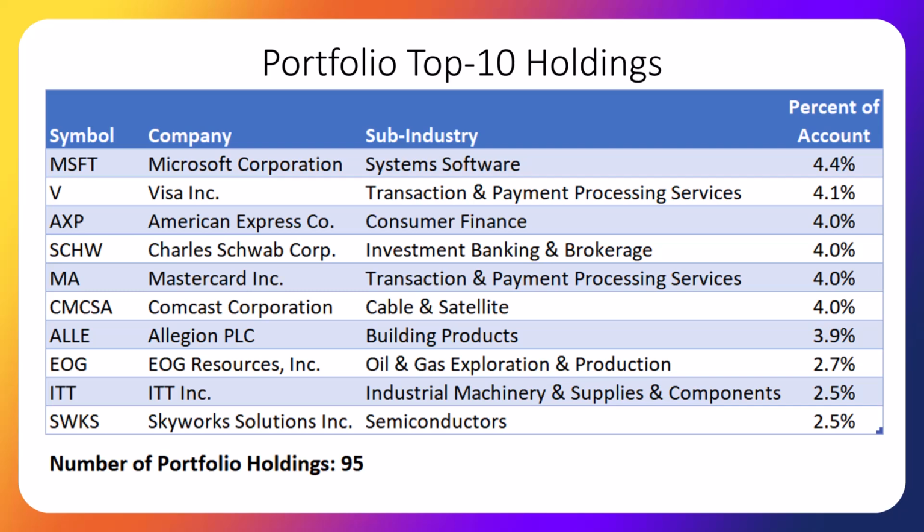Here's a look at the 10 stocks that make up the largest portion of our dividend growth portfolio. Microsoft is still on top. American Express made the biggest move from 6th to 3rd.